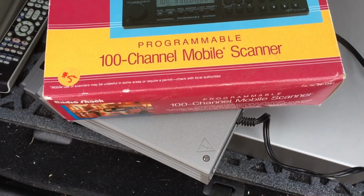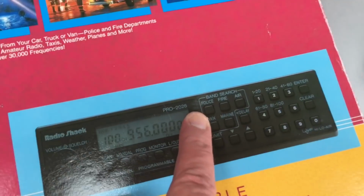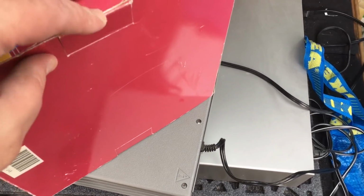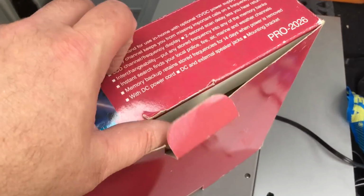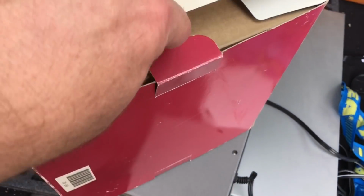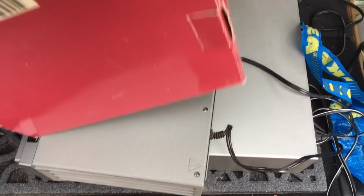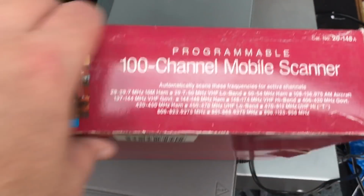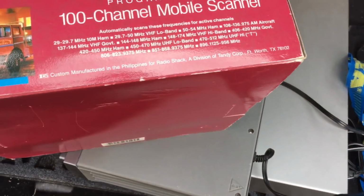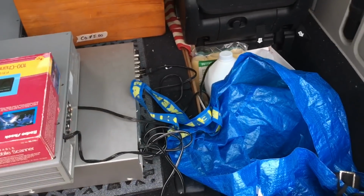Okay, this is interesting. This is a Radio Shack 100 channel mobile scanner, and it looks like it's a Pro 2026. I've got the box, and man, when I looked at it at the sale, I asked her if it worked. I started taking it out, and she said, I don't think it's ever been turned on. So this thing is like from the 70s or 80s, basically new old stock, and it doesn't mean a lot on this. But it does mean I'll get absolute top dollar for this scanner, which probably ain't a lot. It's probably like 50 bucks or something. But yeah, I paid $5 for this. So that was a good deal.